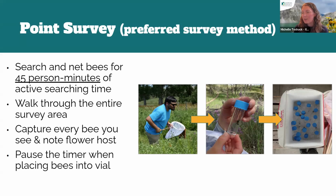You'll walk through your entire survey area, looking at the different flowers in bloom, searching for bumblebees. It's really important to remember here that you might have some big, showy, beautiful flowers, but there's also really tiny blooming plants kind of in the understory. So you might need to crouch down and look around to see what's actually in bloom. The other thing that I recommend is listening for bees as you're walking your survey area, because they have this very distinct, loud, deep buzz, and you'll start to recognize the difference between a bumblebee and a fly, and you can actually hear the bumblebees while you're doing your survey.